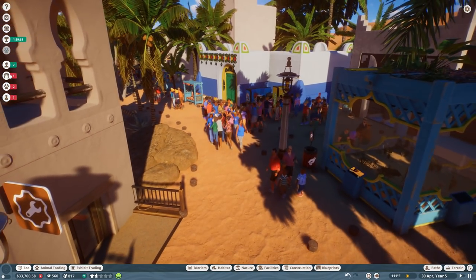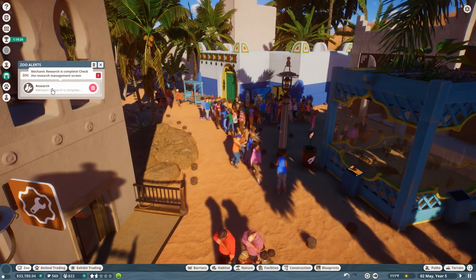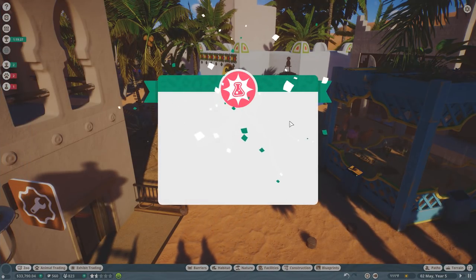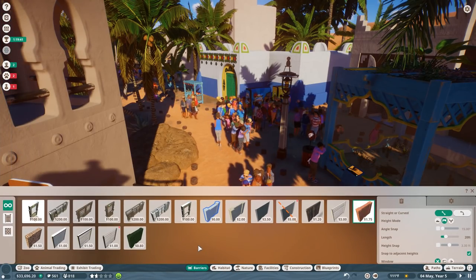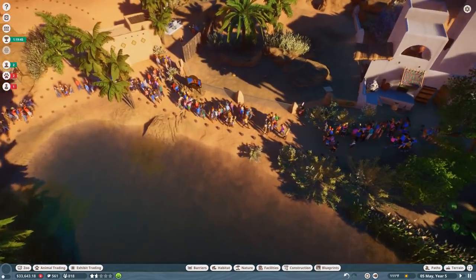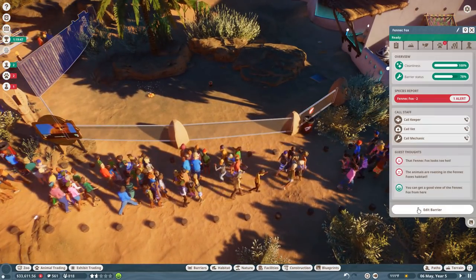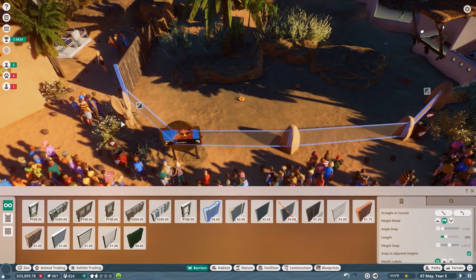All right, look at this! We're really starting to see a little bit of action over here. All right, we need a research center. Ren is still stressed out. Mechanic research is complete! Come on, guys. Yes! We're getting closer and closer to the barriers so that the Fennec foxes don't have to be stressed anymore. This is not a drill. The Fennec foxes no longer need to be stressed anymore.